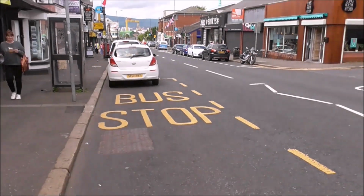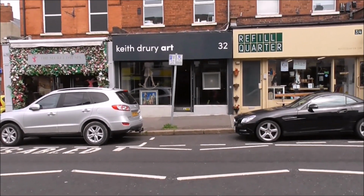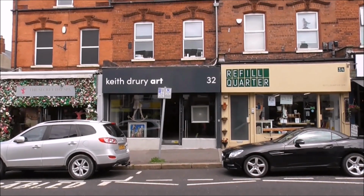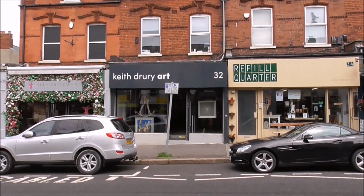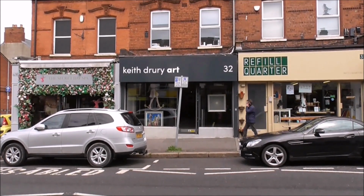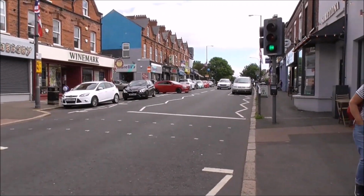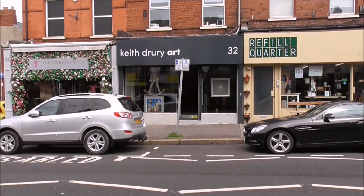And I'm just panning round here because there's a new shop on the Belmont Road and it's Keith Drury Art. And Keith Drury is a highly respected and well-known digital artist, and he used to operate out of Crossgar at the potting shed, but he's moved down here into the centre of things on the Belmont Road. And this is his studio. He's moved lock, stock and barrel here.